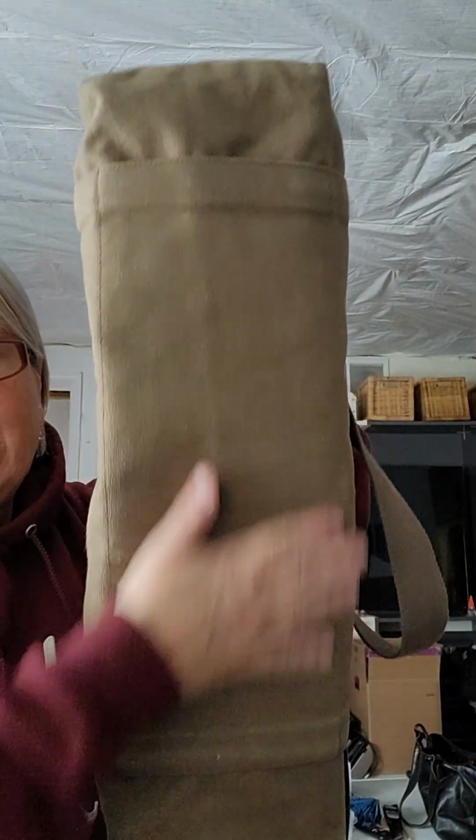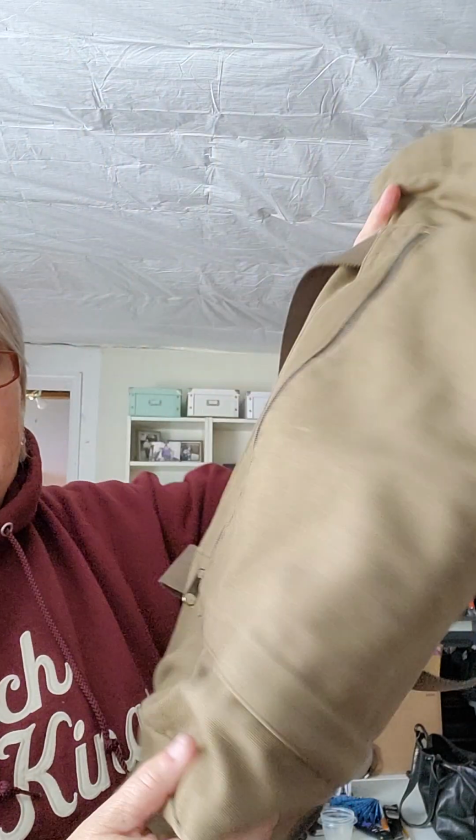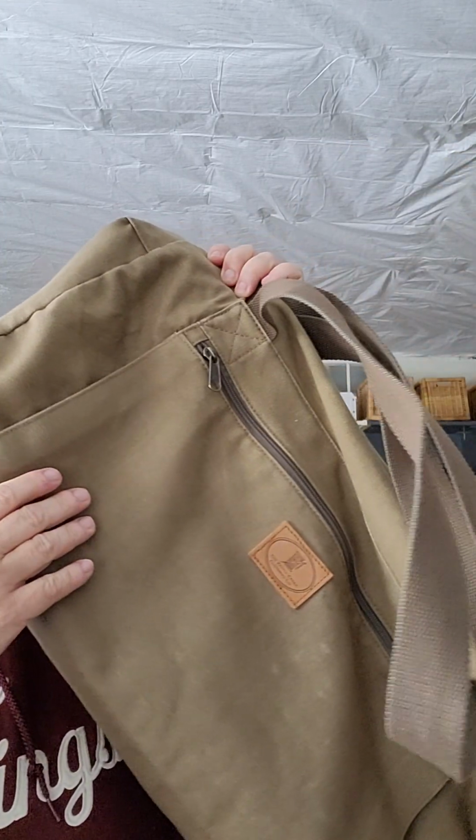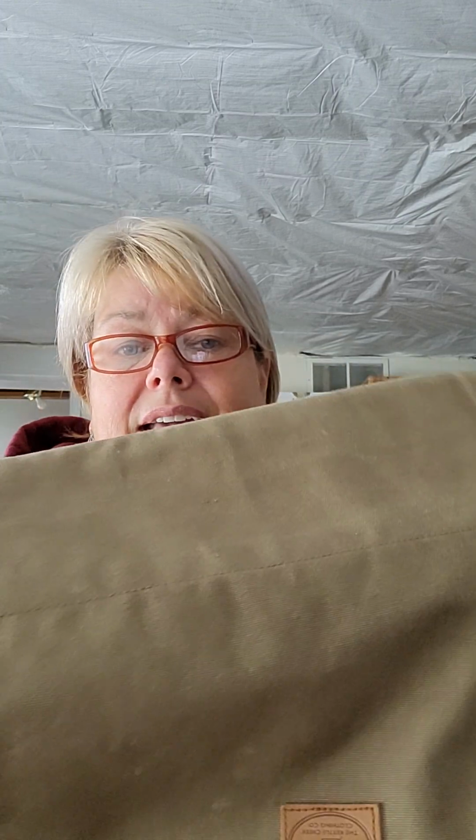Base is in great shape. No feet, unfortunately. So you have a zipper here and a zipper here. And I do believe that these compartments go all the way to the bottom. Yes, they do. All the way down to the seam here. The gusset is really nice. And just this little kind of decorative dart pleat or whatever you want to call it.